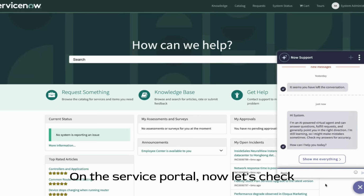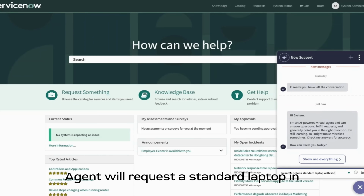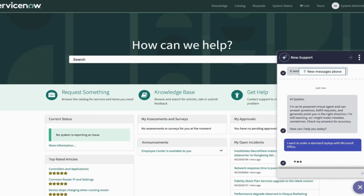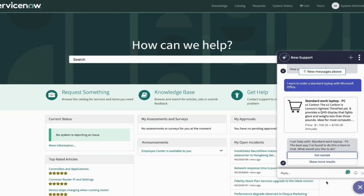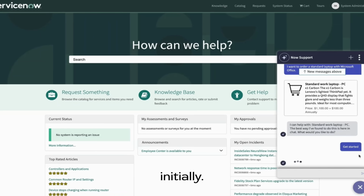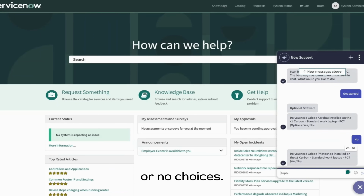On the service portal, now let's check out the multi-turn catalog ordering process. So using Virtual Agent, we'll request a standard laptop with Microsoft Office. You'll see that this skill lets users use natural language to order items and choose options. It even remembers any options mentioned initially. For this item, the options are simple yes or no choices.